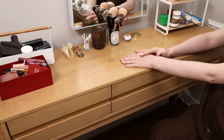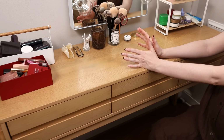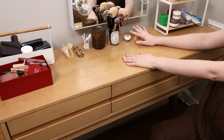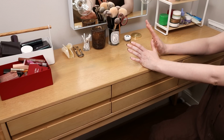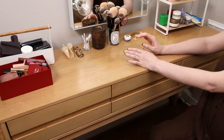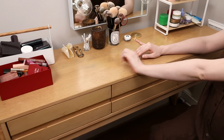I kind of want to go easy on myself and just make an edit of my current best of the best, so that when I sit down to do my makeup in the morning and I look right here into this spot, it'll feel really juicy and inviting and make me want to go for it. And because I have been eschewing eyeshadow, let's start with eyeshadow.